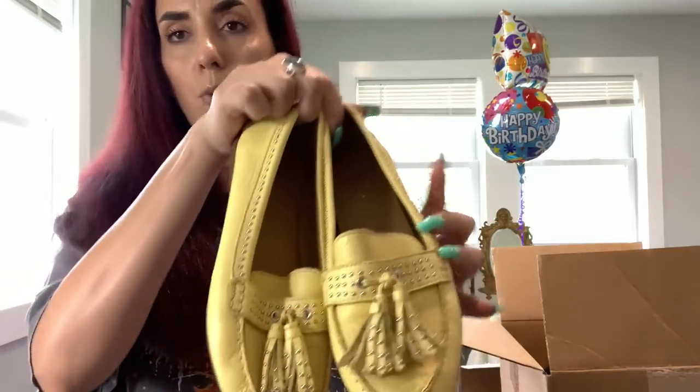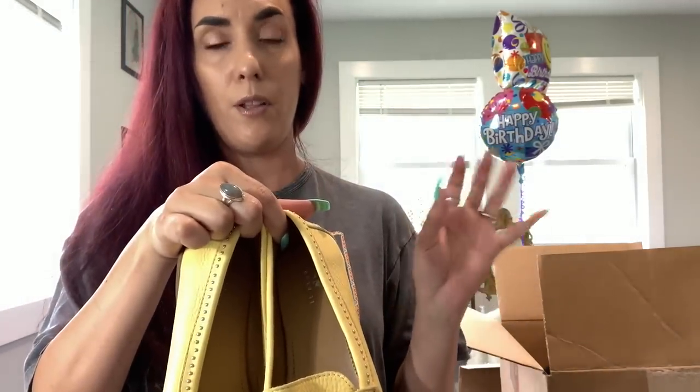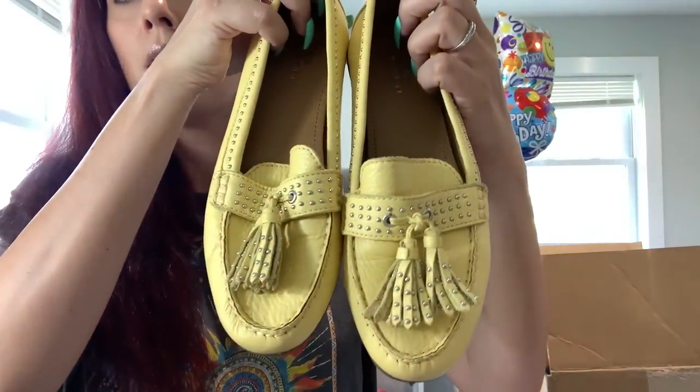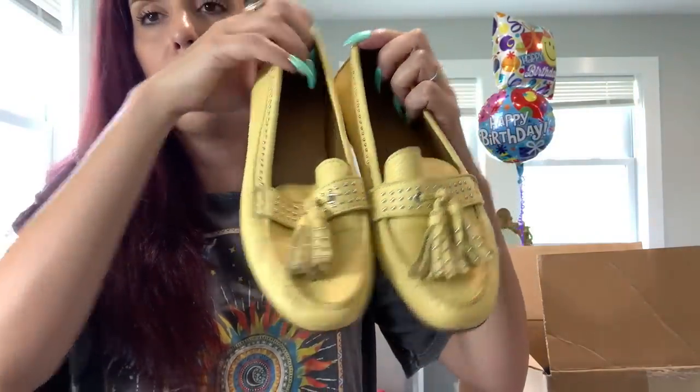Sample. So now let me see these because I think they're the same size. Yeah. So I can fit into them, but they are really snug. Like they're probably gonna give me blisters. So I would go with a 6.5 if you want them to be a little on the looser end, or a 7 to be snug. And I'll do 35 on these.